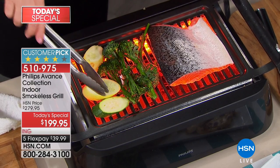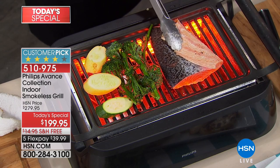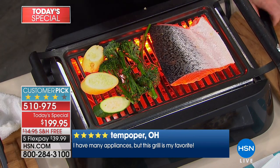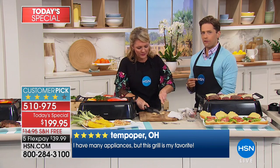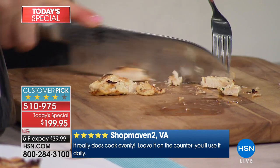It is an appliance that if you read the reviews, everybody goes, yeah, I splurged. Yeah, I treated myself, and wow, I use it more than I ever thought I would. I'm using it daily. I feel safer. I'm not worried about flare-ups. I'm not worried about splatter. I mean, it is a smokeless, safe barbecue grill for you, for your family, for your loved ones to use inside your home.